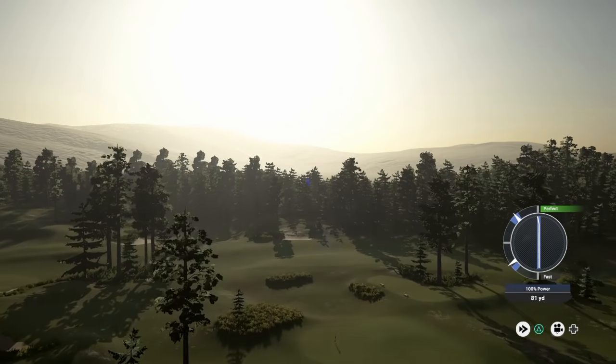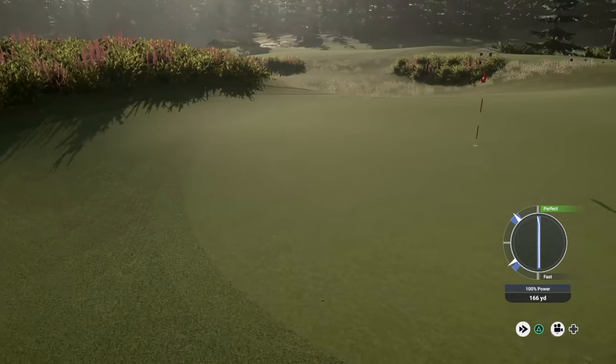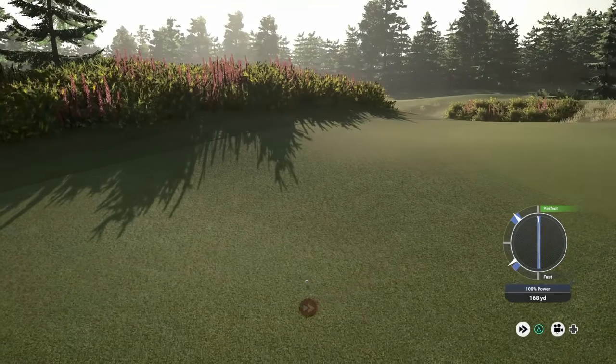Absolute fantastic shot. Pulled it slightly though. This is going to kick left. Oh, I knew it. Should have looked at the swing line before I commentated on fantastic shot.